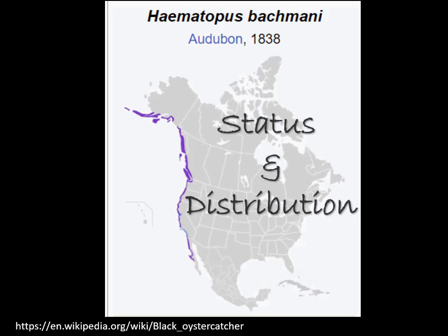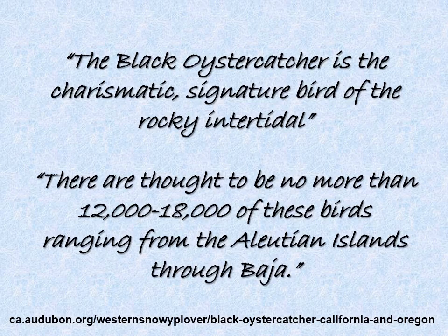So let's look at the status and distribution. The species is found on the west coast of North America, mainly in the rocky intertidal area. You can see that in Southern California, it's not very purple, the distribution there, for reasons I just gave. And I'm going to do some quotes from various online websites. I will show these in the show notes. So the Black Oystercatcher is the charismatic signature bird of the rocky intertidal.